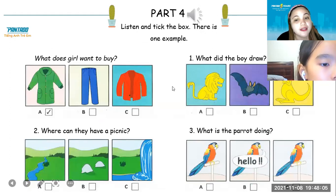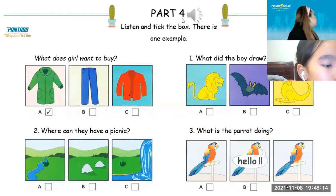Listen and tick the box. There's one example, okay? Okay. Part 4. Look at the pictures. Listen and look. There is one example.